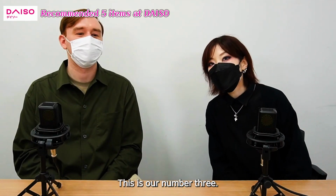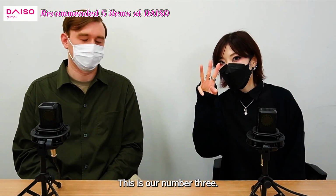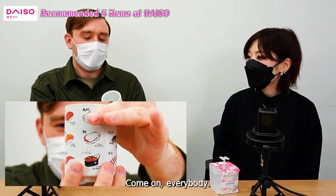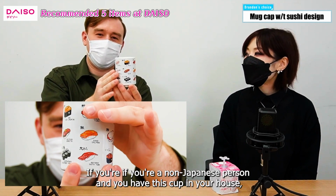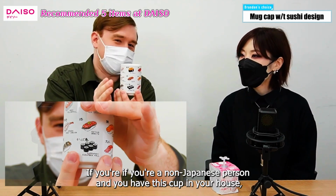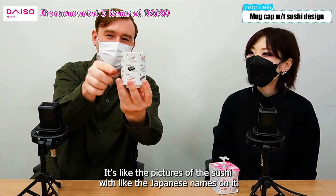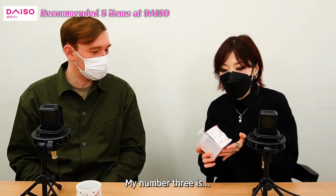Oh my god! This is our number 3. Come on, everybody! If you're a non-Japanese person interested in Japan, you probably have this cup in your house. It's like the pictures of the sushi with the Japanese names on it, right? My number 3 is Daiso.